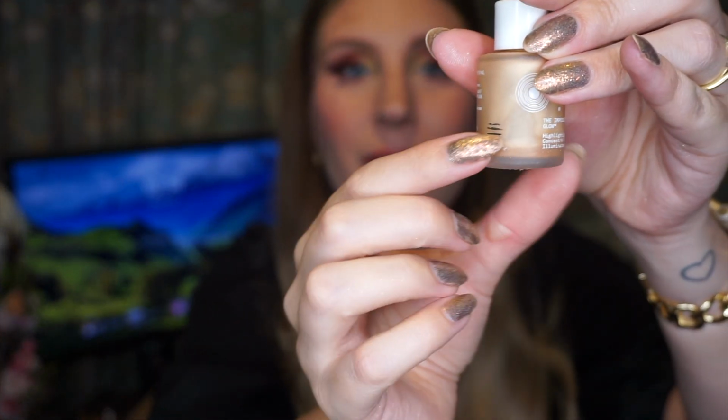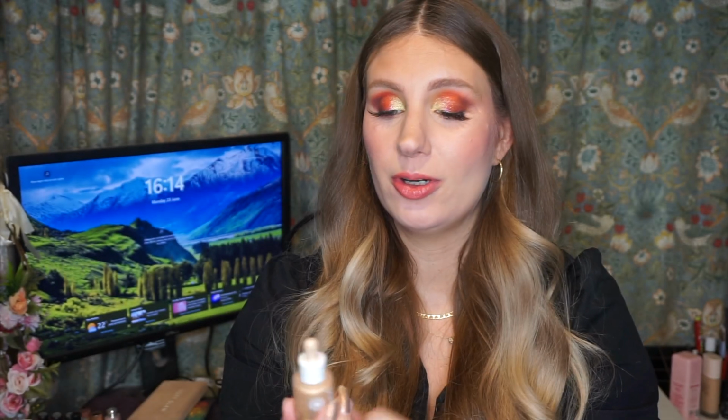I don't know if you can see it down there at the bottom, but there's not much left of this one. So I probably could have finished it if I wanted to by this quarterly update, but I love this one in summer.